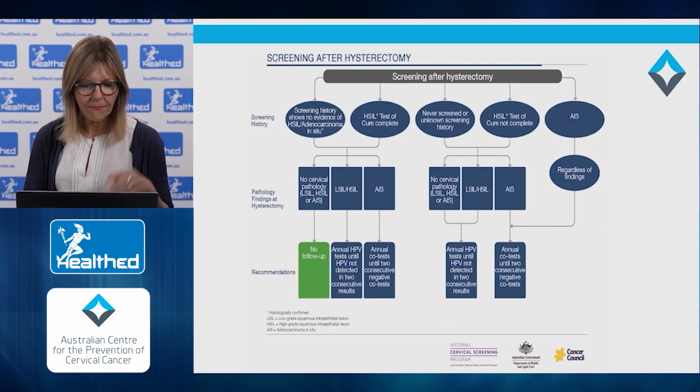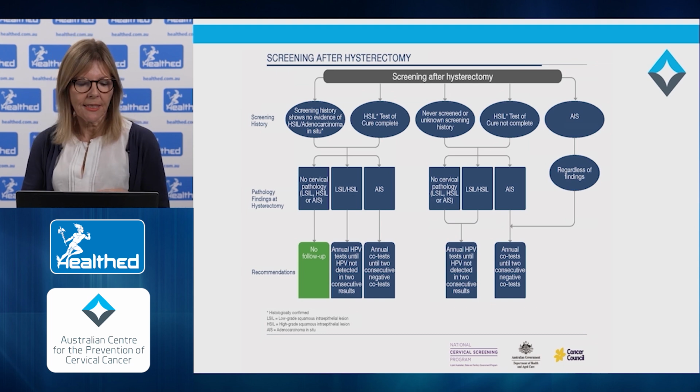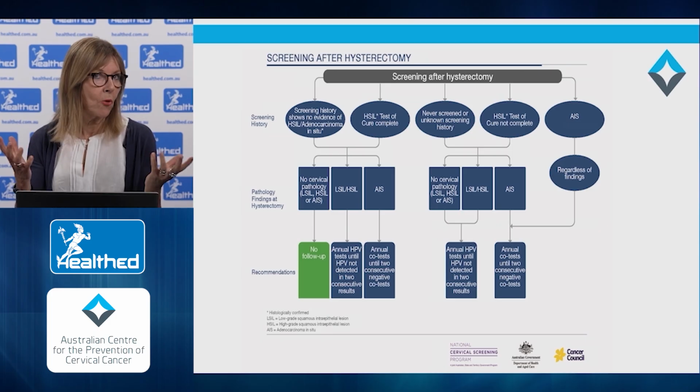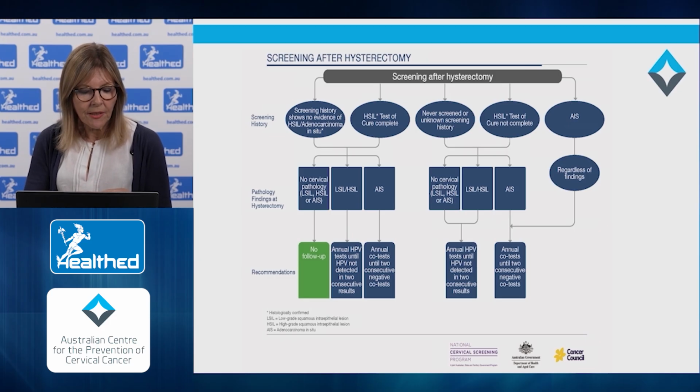This is what the sleek, new, simplified version looks like, and I'm going to take you through it step by step. So the key thing to know when you're looking at screening after hysterectomy, there's 2 vital bits of information. The first is what's that person's screening history? And it may not be known, of course, but that's going to inform the next steps. So what's their screening history and what's the pathology findings at hysterectomy? These are the key things that are going to inform, as I say.